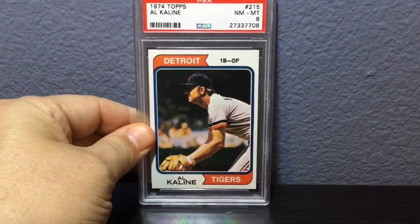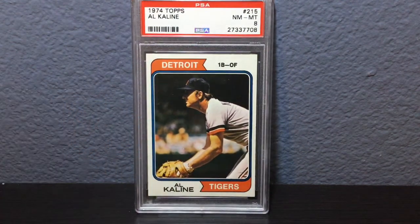These last ones here are all pretty self-explanatory because there are no other cards, because back in 1974 when this card was issued there was only Topps. So this is Al Kaline. Al Kaline is my dad's favorite Hall of Famer, and this is a near mint to mint 8, and simply a Topps card that is just pretty and simple from 1974.